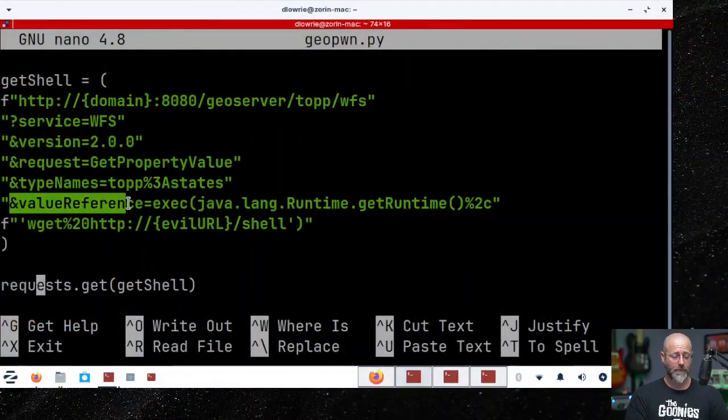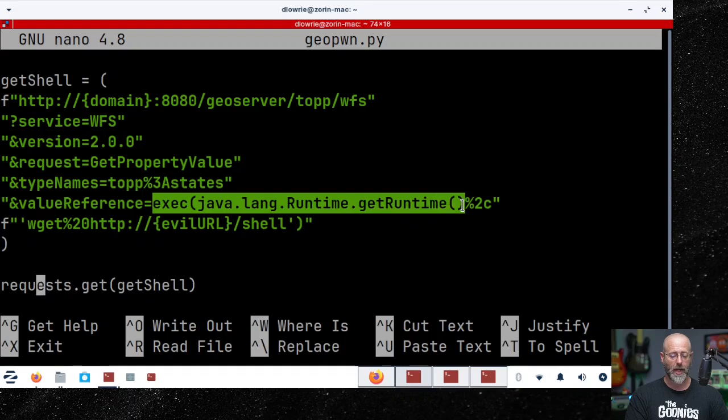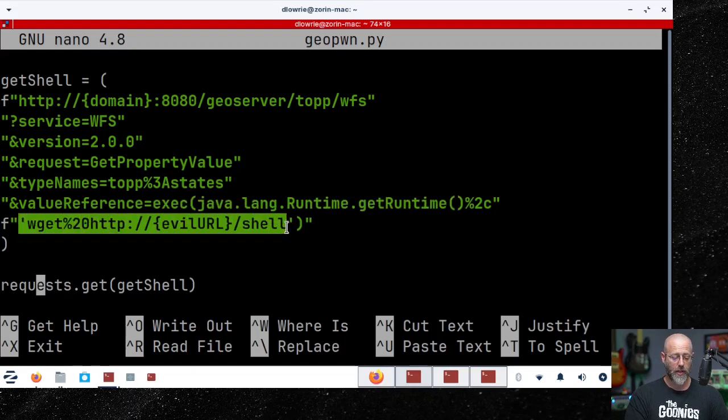Then we got this ampersand valueReference equals exec. And now we're really cooking with fire right here, right? So we've got exec, and we call this function of java.lang.Runtime.getRuntime. And then you got a %2c at the end, which is just, again, a URL encoded character. That is what is going to execute our actual commands that we want it to run, which you can see here. It starts with this single quote, grabbing all this right here to the end of the single quote, wrapped in between this exec parentheses.